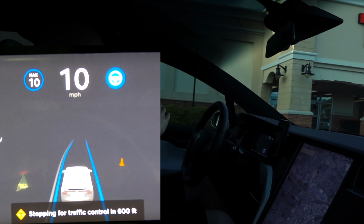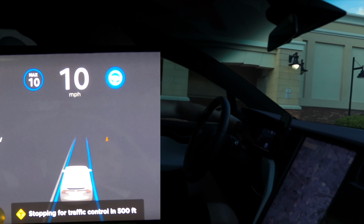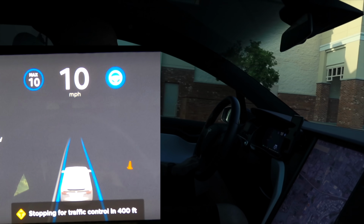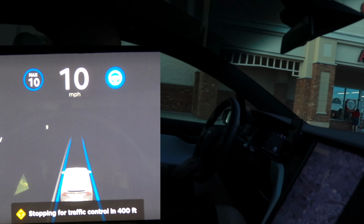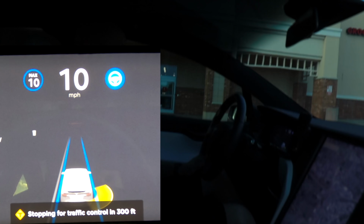And oh, there's a T in the road. See the sign? We're coming to a dead end at 500 feet up there, so it knows there's a dead end. We have to turn. So I wonder what it does at that section.